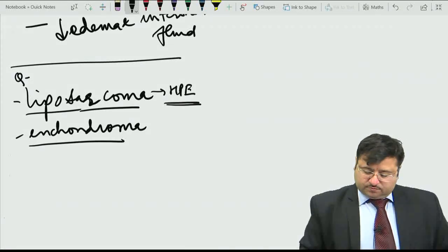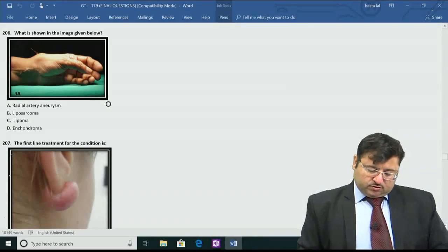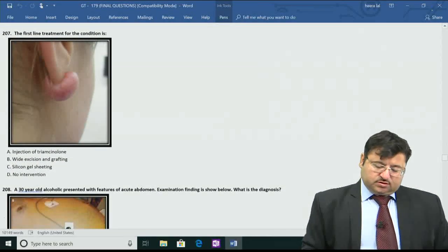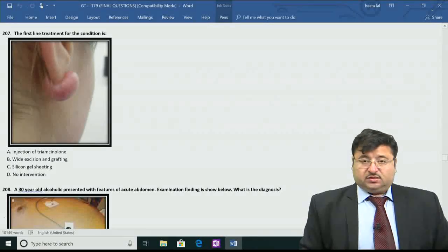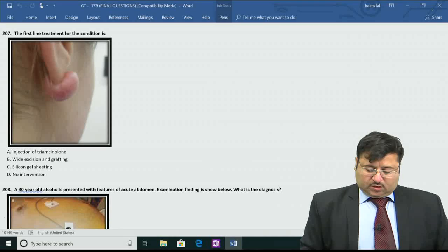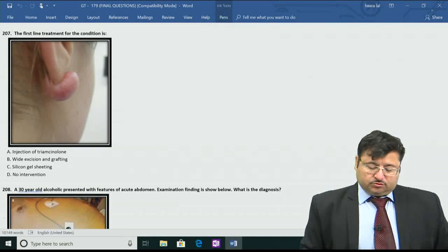So this is question number 206, which was a radial artery aneurysm. Now another spot diagnosis, very commonly seen. There was a piercing done for the ear, and then there's a growth of the soft tissue of a scar. This is a keloid.